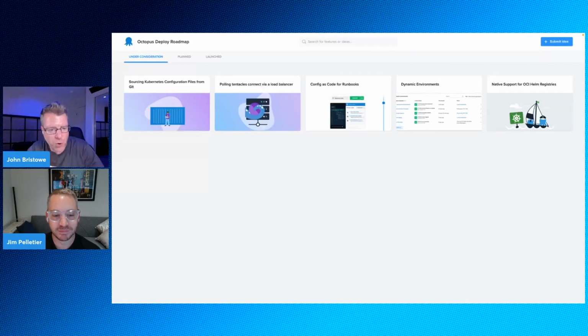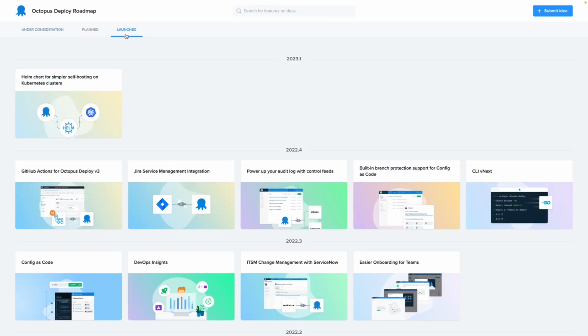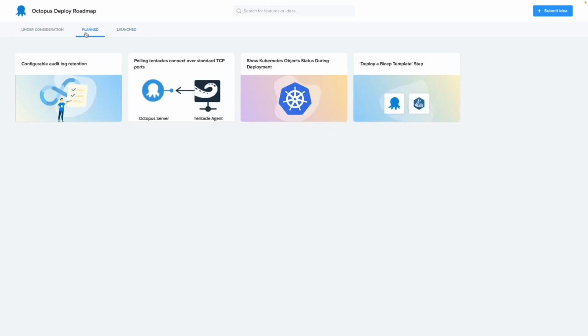I have seen some of the stuff that the team looking at Kubernetes, improving our Kubernetes story, has been doing, some of the mock-ups of those, and I think there's some really exciting stuff coming there as well. Yeah, if you're at all interested, you can check out our roadmap. This is at roadmap.octopus.com. This is using Productboard underneath the covers, and there you'll find a list of stuff that we've launched. So these are all the features. Awesome. And we have stuff that's planned.